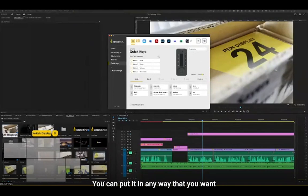You can put it in any way that you want. Four completely customizable changes that you can make whenever you want. See this driver and see how you're going to set it all up and get the most out of it. So let me just move this out of the way and you can see exactly what I'm going to do.